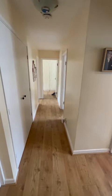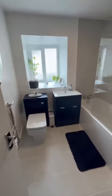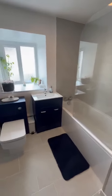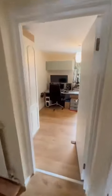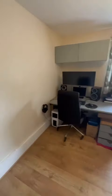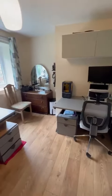As we head inside, we go into a walk-in entrance hallway. On your right opens up into the stylish 3-piece bathroom. It's nice and modern. Straight over, we have the second bedroom, which is a good sized double and is currently in use as an office.